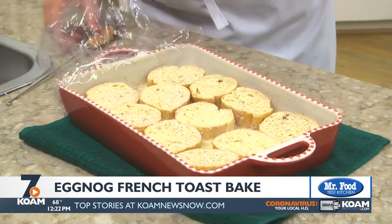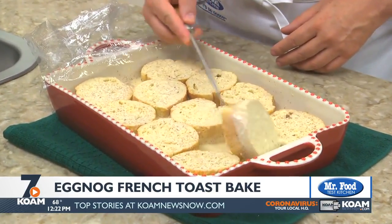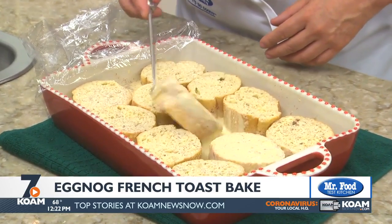All that's left to do is cover it and pop it in the fridge. After a couple of hours, I like to turn each slice over, which will ensure the bread gets soaked evenly. Come morning, we just uncover it and pop it in the oven until the center is set.